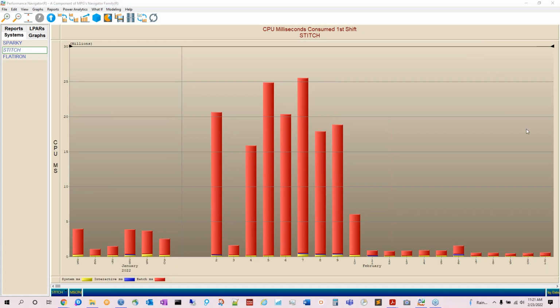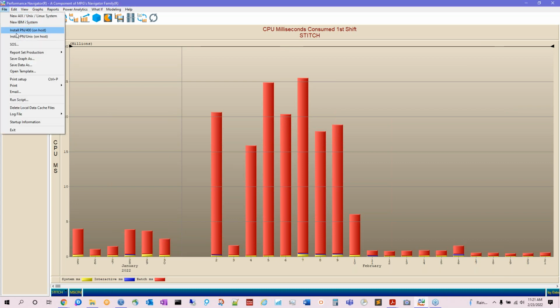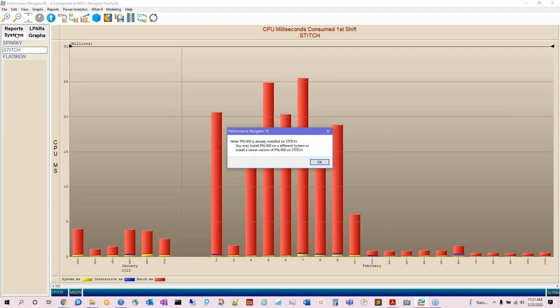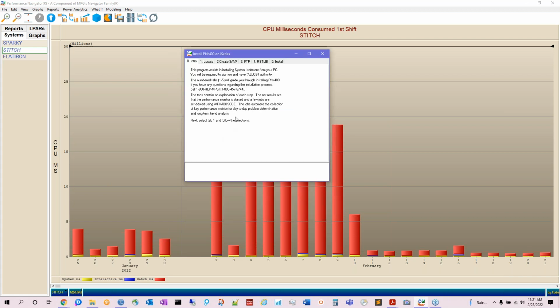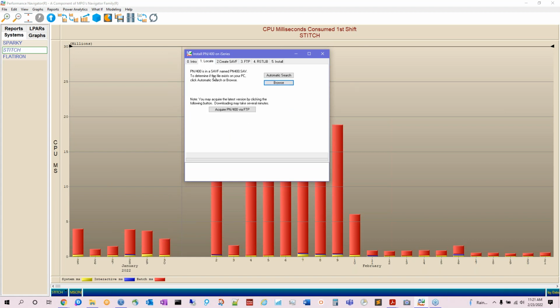So it's pretty straightforward. You can do it through the GUI. You go up to File, Install PM400 on Host, and I already have it installed, but it'll start you here at zero. And this gives you a summary of the steps that you're going to take. And what you'll do is go through each tab here. After you've downloaded the save file from the portal, you'll go here and browse for that file and then go to the next step.